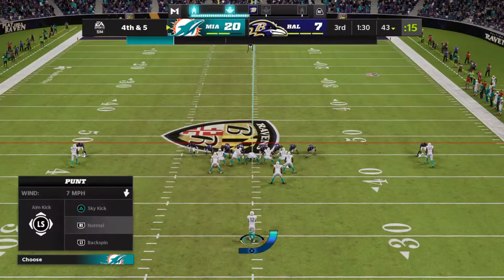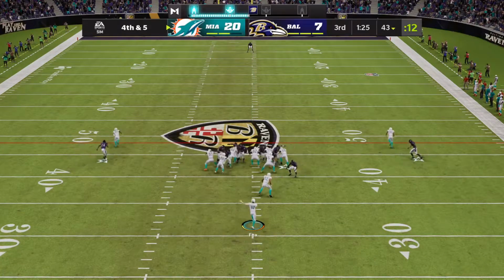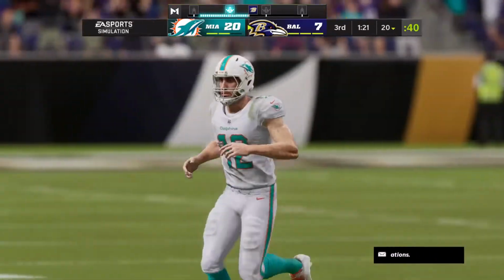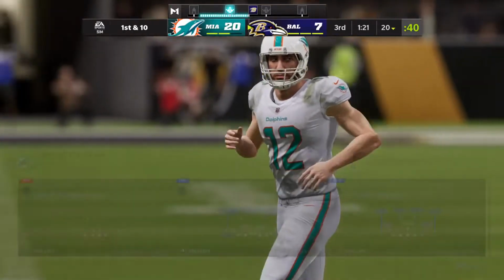Well, they tried to catch him by surprise, I think, there with that little pop pass on third down, but no luck. You're right about no luck, but I did like the idea. I like the thought process. Make an unconventional call on third down sometimes. It can pop big. In this case, it didn't.